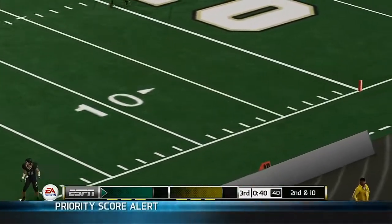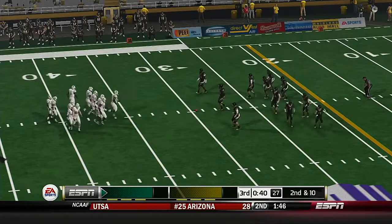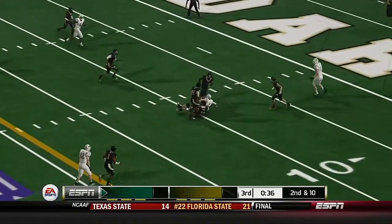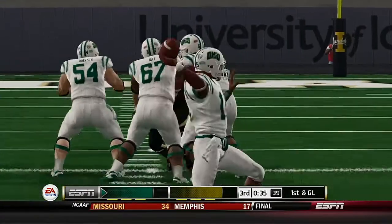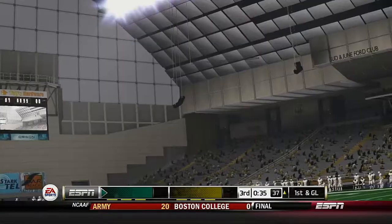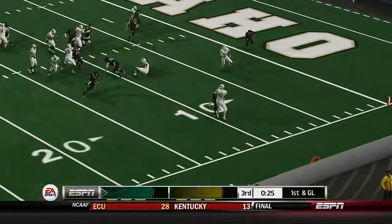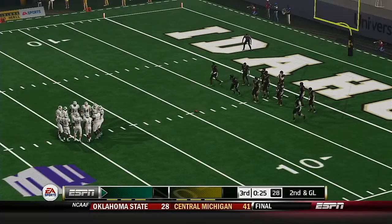Thompson on play action. Bring him down at about the 9-yard line. Here they go. First and goal, down by a touchdown. It's knocked away, incomplete. This is the 8th play of the drive.